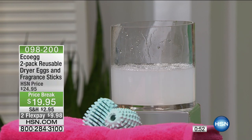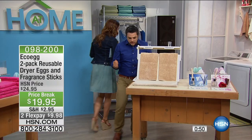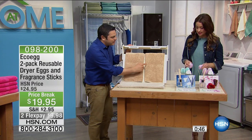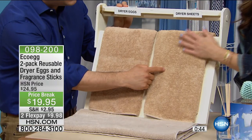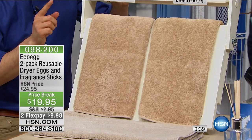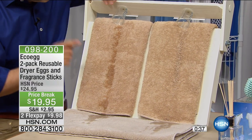And you know, they say don't use fabric softener and dryer sheets on towels. Do you know why? Because it affects their absorbency. Let me show you. I've got two towels here. This one's been done with the dryer sheets. This one's been done with the dryer eggs. And I'm going to pour the same amount of water down both towels. Ready? Now look at the difference.